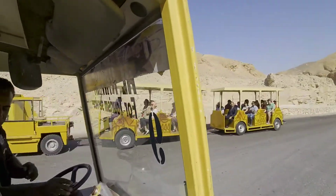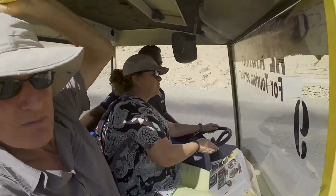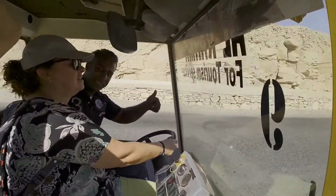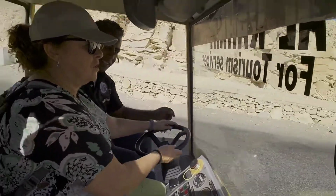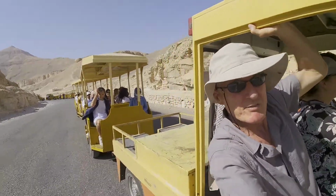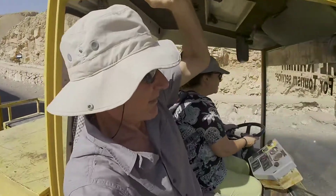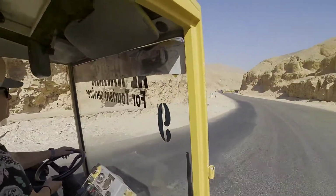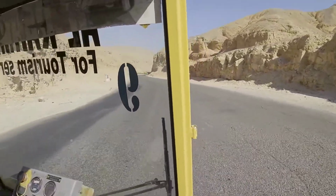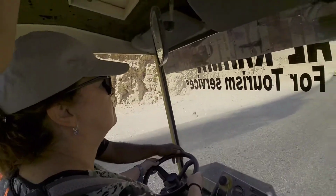Taking the electric train down to somewhere. John's driving. Ahmed is almost driving, and we could be in trouble. We could be in big trouble. And that's the rest of the train out there. Driving lessons in the Valley of the Kings. It's good.